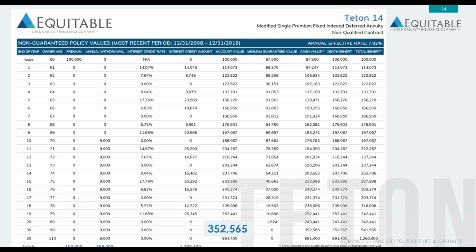So please, pop us into some of your casework that you're doing and just see for yourselves how the numbers compare to other illustrations that are out there.